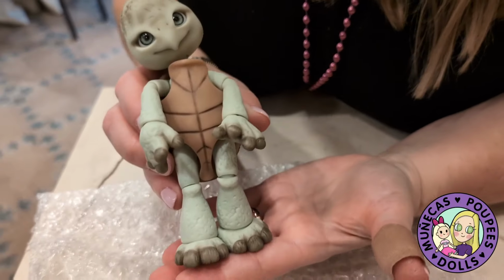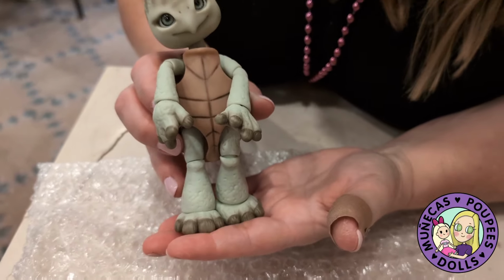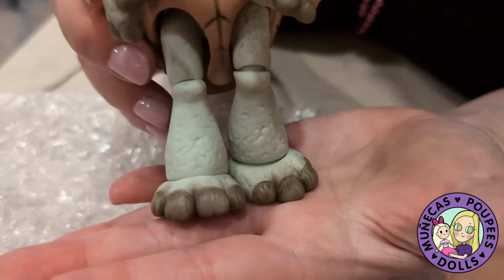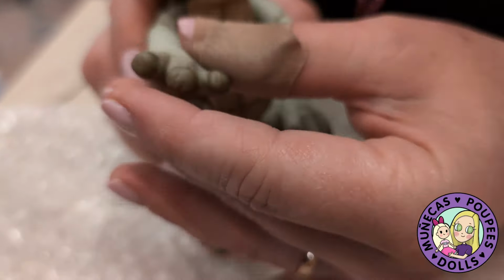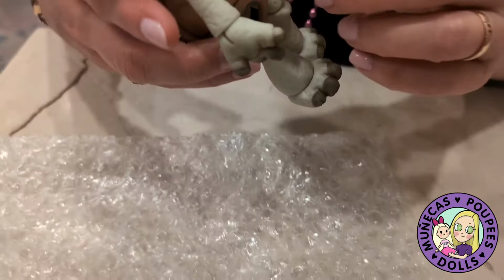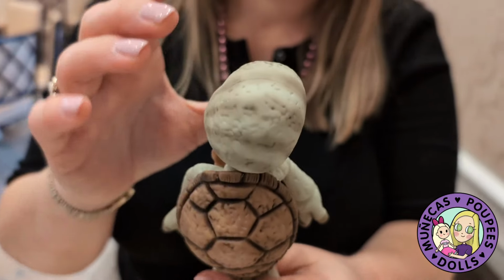So all the little details, look at her little feet, even the sculpt of her little toes. The detail in the toes is really nice. And the detail in the fingers is so cool. And then look at the detail of the shell.